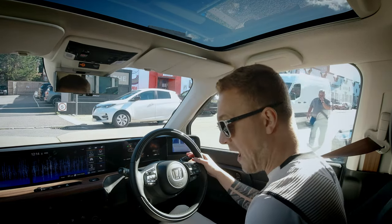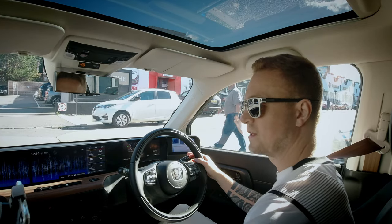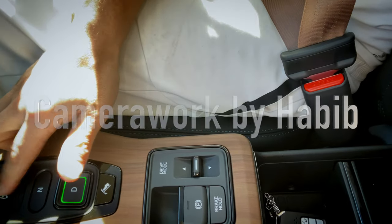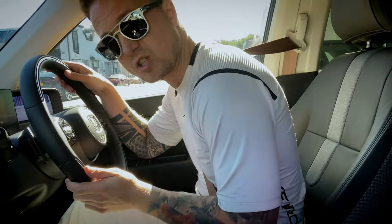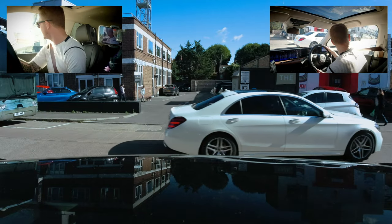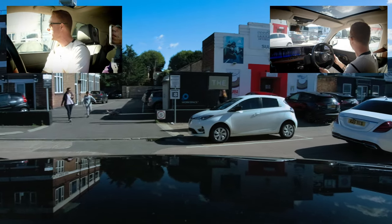Right, so now I'm going to drive the car. So I've pushed this D button just down here, and this D button, all the controls, D, neutral, reverse, park, and there we go. So put it into drive. Check, check, check. Let's go. Move, move, move. Thank you very much. All right, all round observations and off we go. Oh my God, it's so quiet.